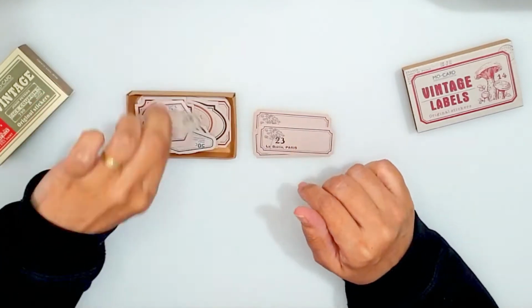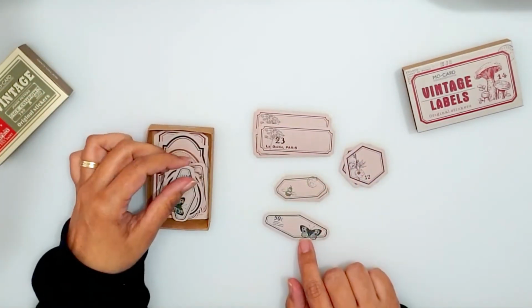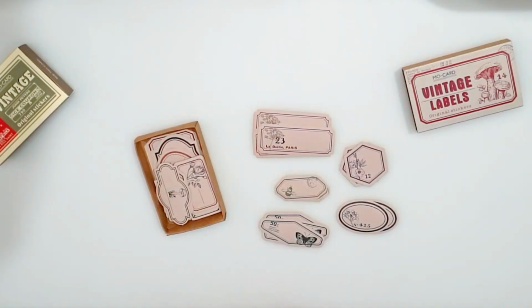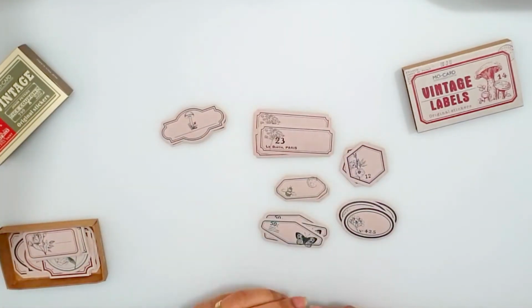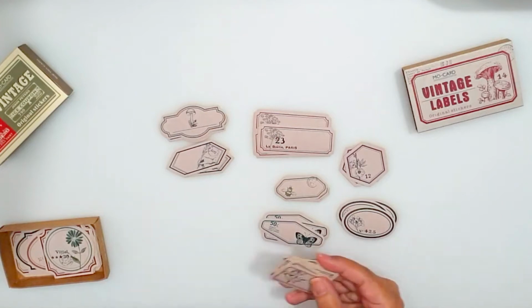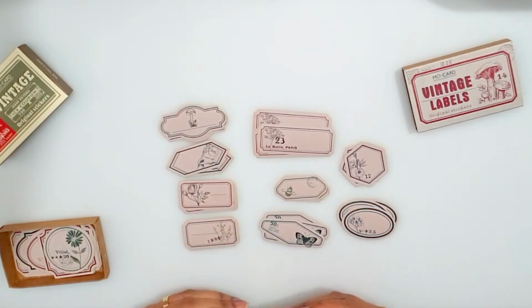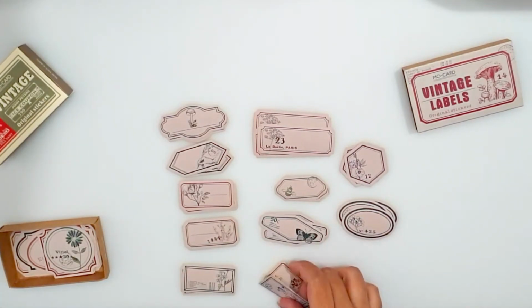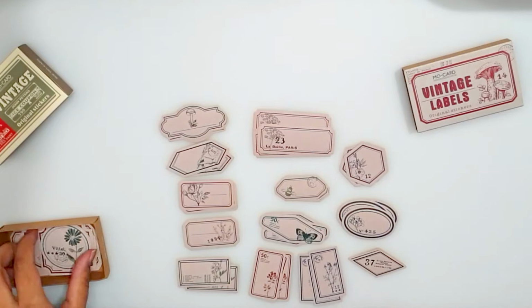Now I'm just showing the vintage label with the mushrooms on it, and they are so beautiful. I want to use them in my bullet journal. Yeah, I'm just showcasing all the different types of label, and they are gorgeous. I always say, oh my god, I love that one. Oh my god, I love that one. They're all beautiful. So yeah, I'm just enjoying looking at them and organizing them.